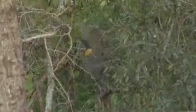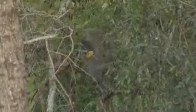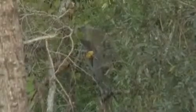So I'm going to continue driving around and see if we can catch up with maybe one of the other leopards. I'm certainly going to try and go down. We're going to go back over the dam and maybe down Zoe's Road and see how we do down there.